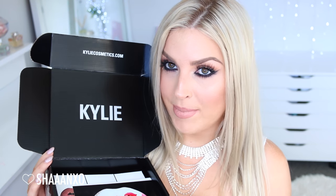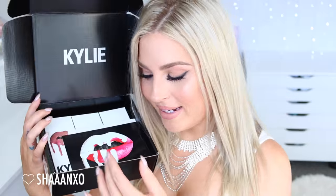I am sure most of you know what this packaging means. I was finally able to get my hands on some of the Kylie lip kits. I have been trying for a long time, guys. I was just not prepared to wake up in the middle of the night to buy makeup. I like my sleep, but I got these and I'm happy. Hopefully they're good.